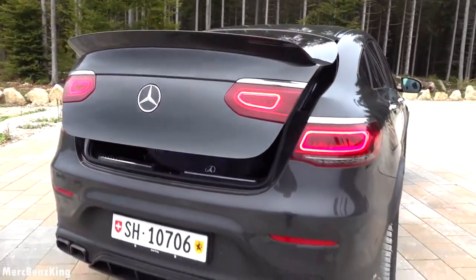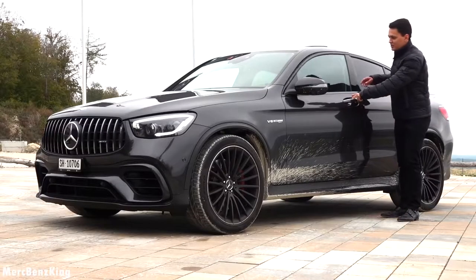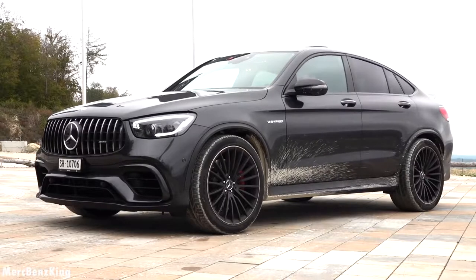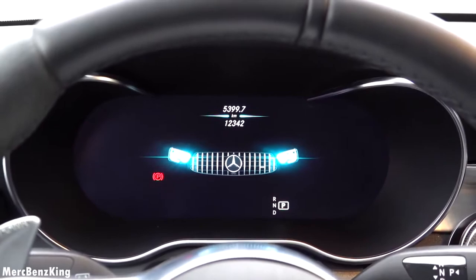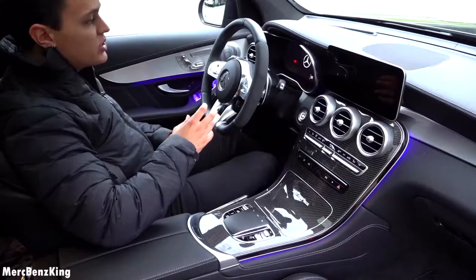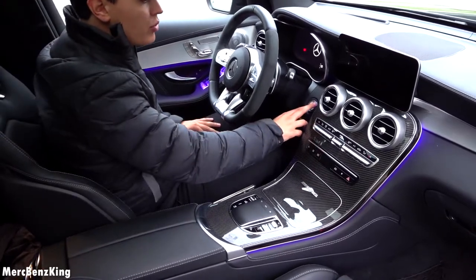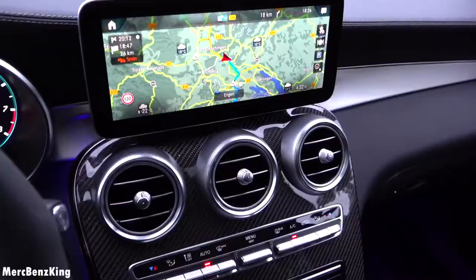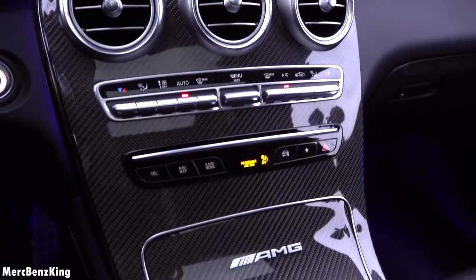And now it is time to take it for a drive, and we will listen to the sound. Let's go. It has a lovely invitation screen in front of us with the GLC63S front. And let me press the button for the electronics to work. And there you can see a lovely interior with the ambient lighting in a blue color.